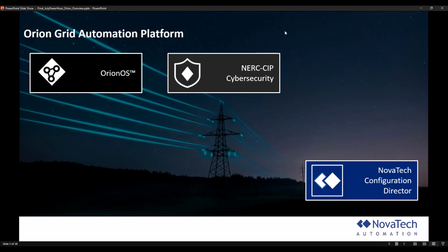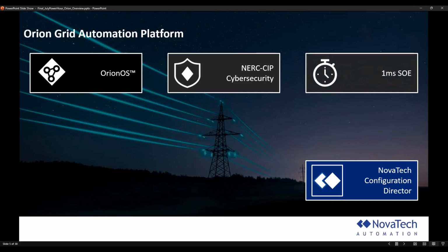Orion OS also supports different timing protocols, so IRIG-B, NTP, and PTP for time syncing. It's reliable and precise enough to offer and capture sequence of events with a resolution of 1 millisecond. So very key aspect there.